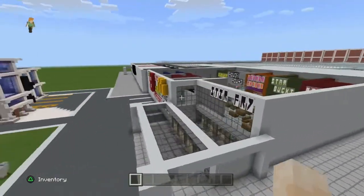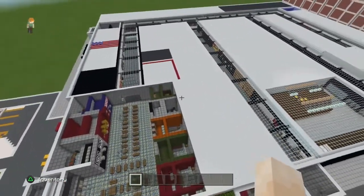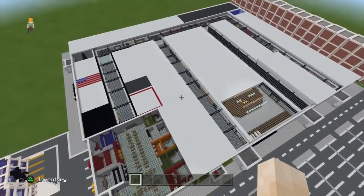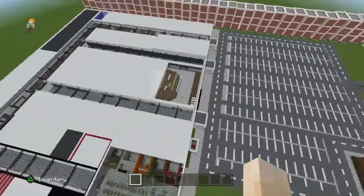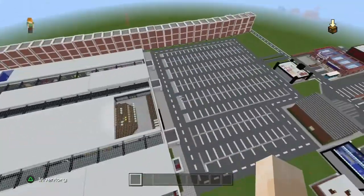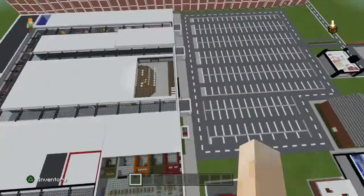I worked very hard on this, and it really did turn out good. This mall is huge. If I just go up here, this mall is actually very big. And yeah, that's the entire mall, and that just looks like a giant brick wall. Compared to any other building, this mall is even bigger than this. This mall is bigger than the parking lot almost. You could probably fit this mall in over three quarters of that parking lot. The parking lot's almost as big as the mall.